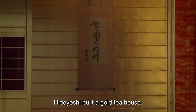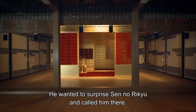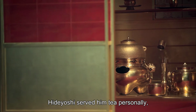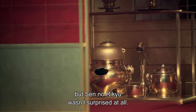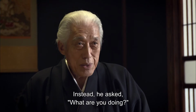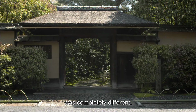Hideyoshi built a gold tea house. He wanted to surprise Sen no Rikyu and called him there. Hideyoshi served him tea personally, but Sen no Rikyu wasn't surprised at all. Instead, he asked, "What are you doing?" The tea house Sen no Rikyu looked up to was completely different.